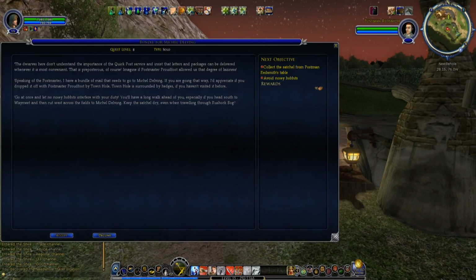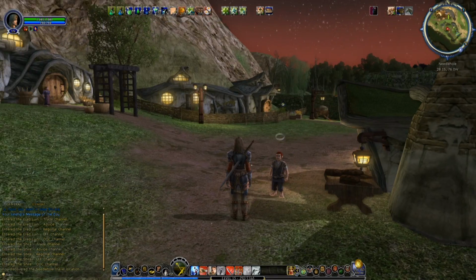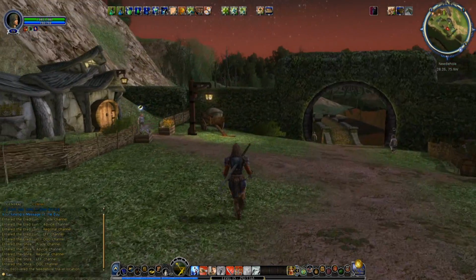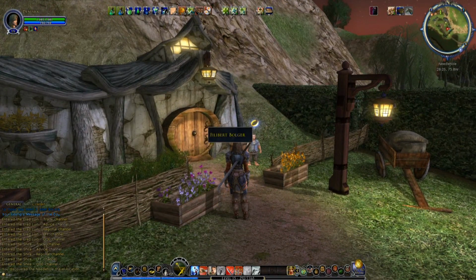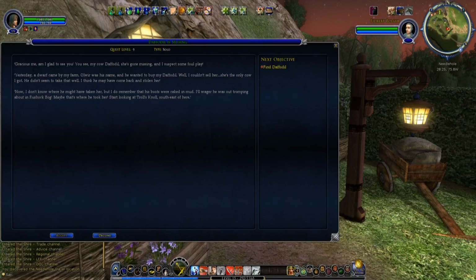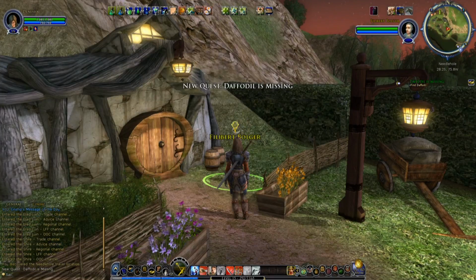Okay, we're going to skip all the postman quests. They're not that difficult to do, but I just don't want to take the time to do them. So here's a quest that we can pick up. Oh my, his cow Daffodil has gone missing. So we'll want to go ahead and help him out and try to find Daffodil. He recommends that we start looking in the Troll's Knoll, which is southeast of here. So we can certainly do that.